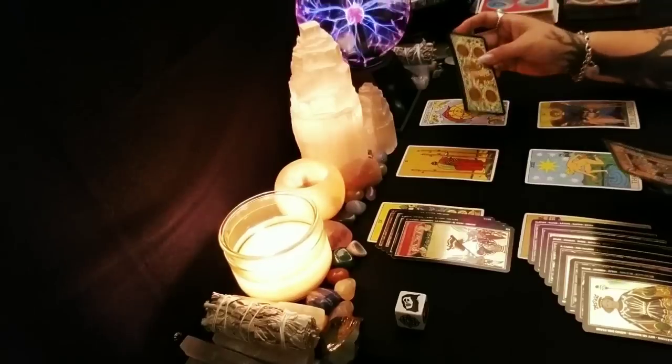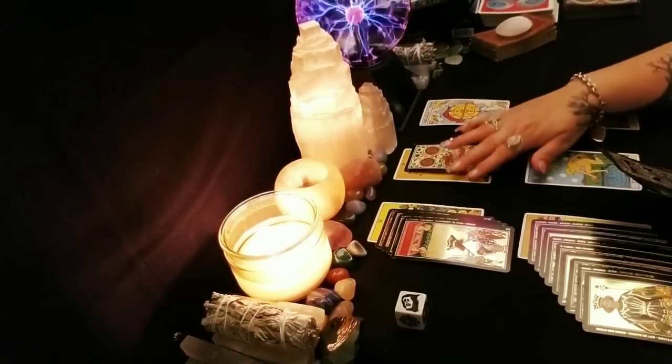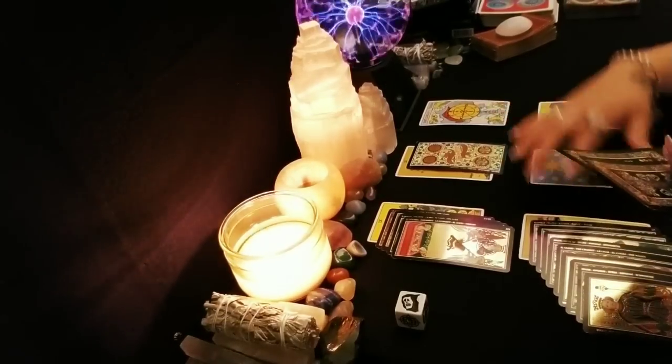So we have the Four of Pentacles. Okay, so launching long-term plans. Looks like she might be saving some money, holding on to things, not really wanting to let them go.